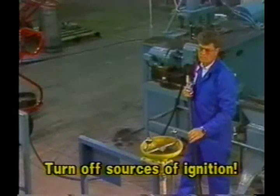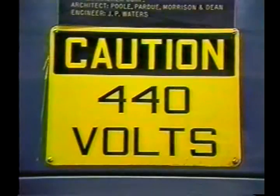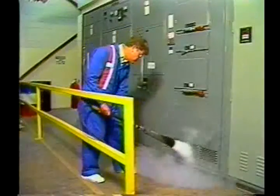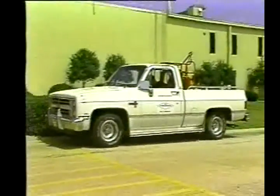CO2 is effective on electrical equipment fires by flooding the motor housing or by flooding the console or cabinet with CO2. Turn off the power as soon as possible and correct the fault to prevent reignition. When the danger of fire is over, have the extinguisher replaced or recharged immediately.